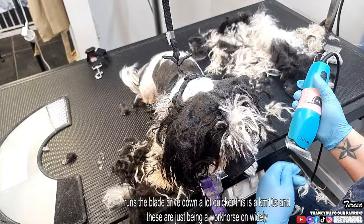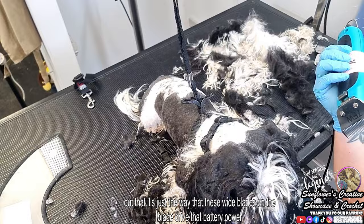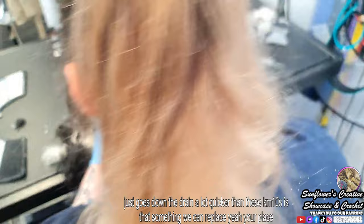Yeah, it took me a while to work out what the actual issue was, but I have now worked out that it's just the weight of these wide blades on the blade drive. Battery power, like the Opals and Sapphires, they take it and they do well initially, but the blade drive just goes down the drain a lot quicker than these KM10s. Is it something we can replace and fix? Yeah, you replace the blade drives. I've done it a bazillion times. Once. No, I've done it a few times now.